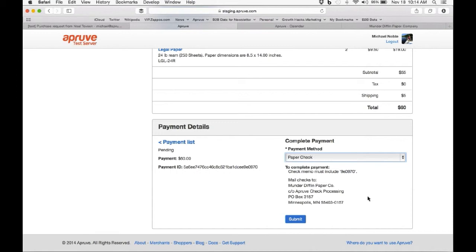You are e-commerce companies, and yet your merchants, your customers still want to pay you in paper. We want to simplify this process. The checks come to us. We've worked out some pretty interesting methodology with our banks for processing these checks. We make sure the transactions are marked as paid, and we pay you out as we normally do on a rolling 7-day basis.